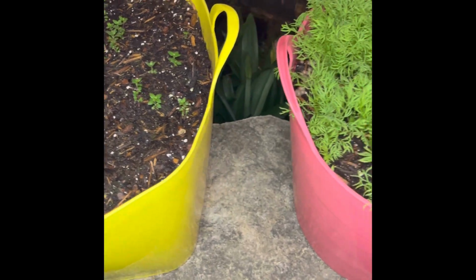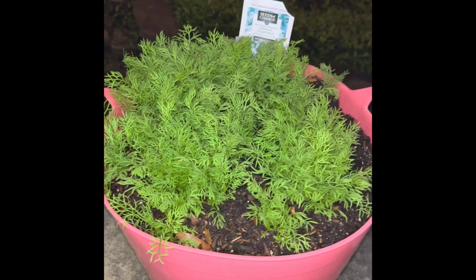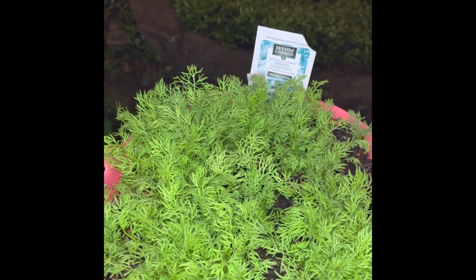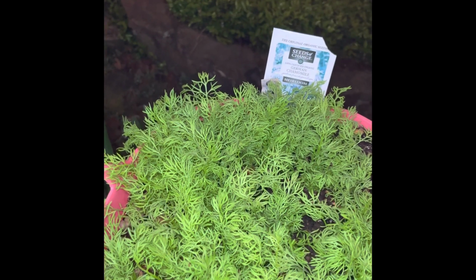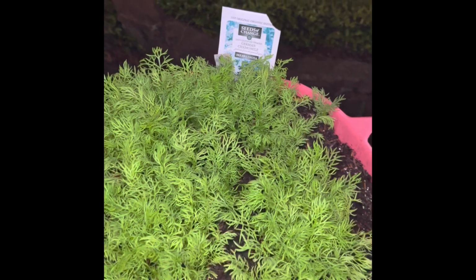Moving right along, fam. We had a German chamomile. Ooh, check it out, fam. Yeah, the German chamomile is looking really good, y'all.